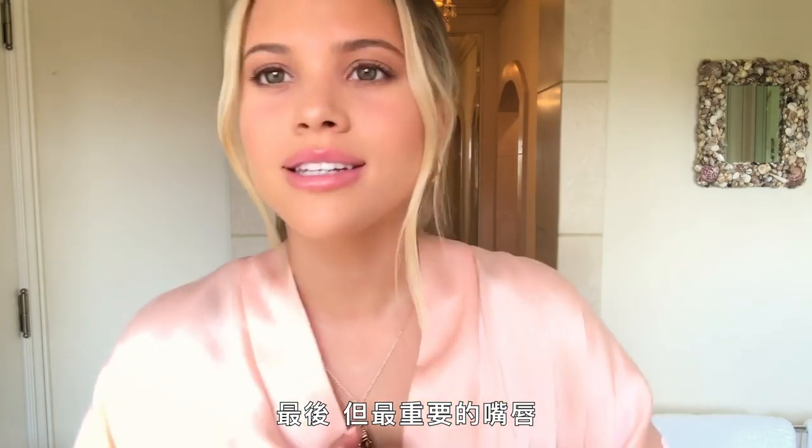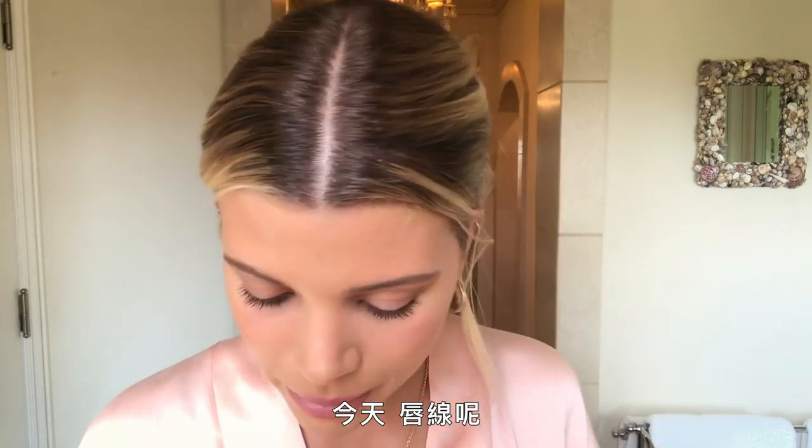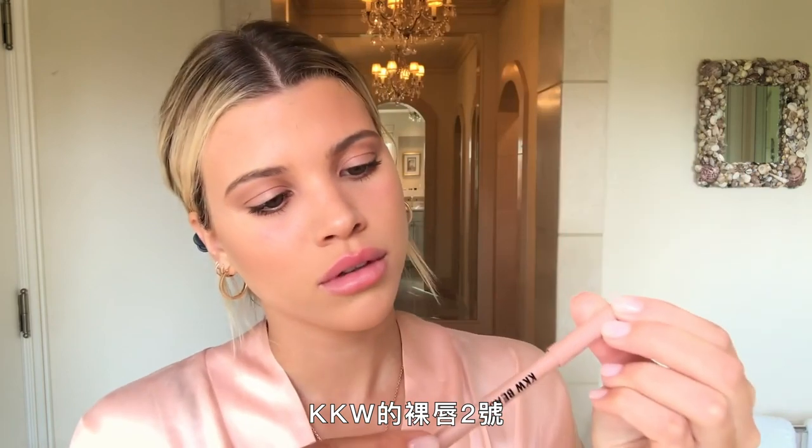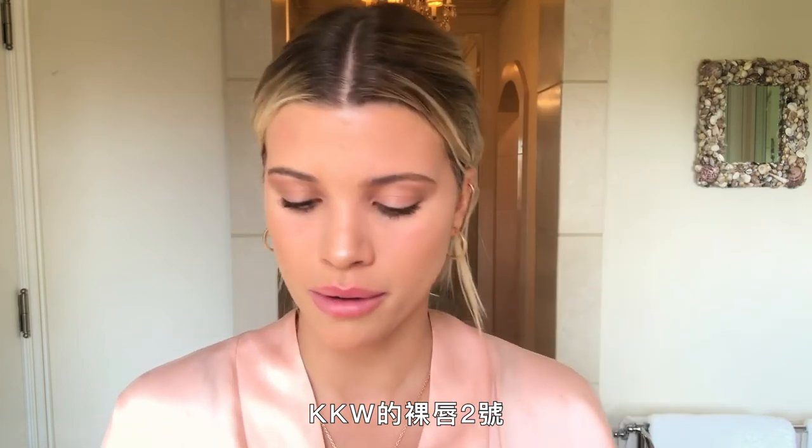Last but not least, lips. So, today's lip liner, I'm gonna be using the KKW lip nude.